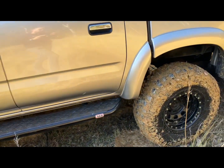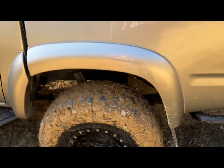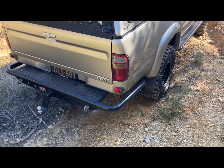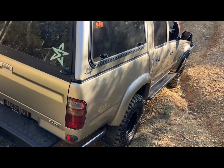So suspension wise, when I got the car, it was all standard, except it did have the heavy duty leafs. So what I've done, I got the 2-inch Tough Dog shocks to go with that. I left the heavy duty leafs in there, and then I got the heavy duty torsion bars to bring the front up to match the back.